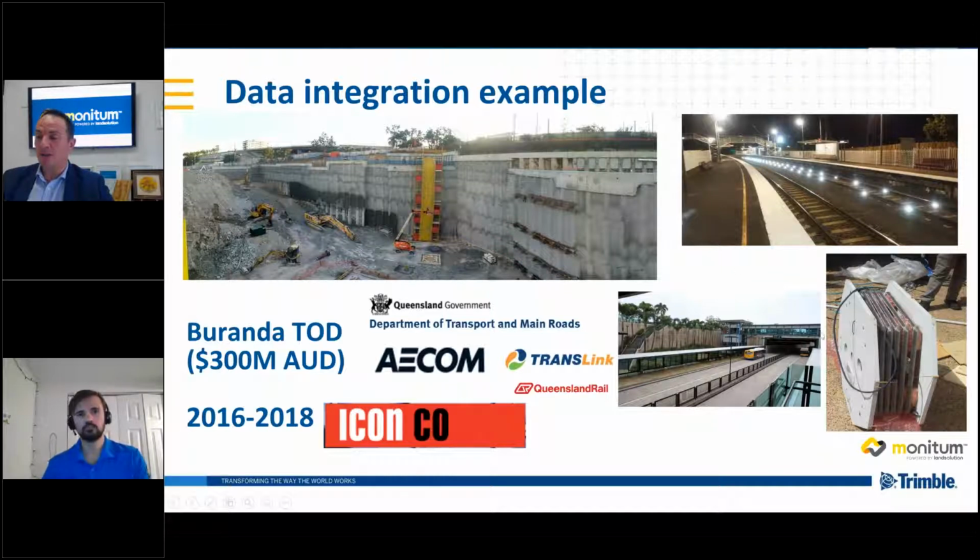We trialed some new sensors on this one. So we used some shape accelerators, which are a different type of geotechnical sensor for measuring displacement in a borehole. And we integrated those with a lot of our total stations and other geodetic observations. It gave a very successful result. So integrating different types of sensors and being able to work with clients to adapt that network to make it work for the project is very important.